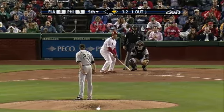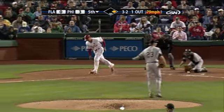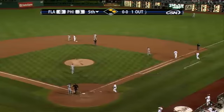Is he going here? 3-2 count here. Well, be a good time to go. Oh, he does go. Ibanez holds his swing. And it's ball 4. The Phillies have runners on first and second.